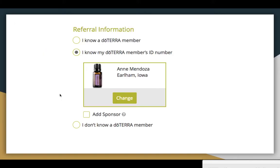Doesn't matter. Then you have to have referral information. Actually, you don't have to have referral information. I would appreciate it if you put my referral information in there. If you go through my website, it's going to pop up like this and automatically have it there for you. If you don't go through my website, like if you go through a different link, and you want to put my referral information in there, you would put, I know a doTERRA number, and you would use this number right here. That's my referral number.